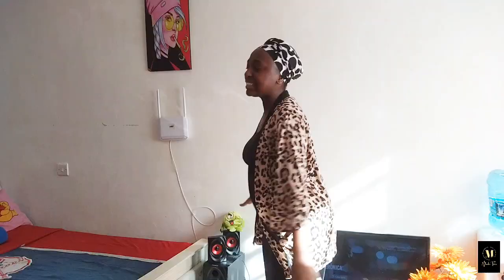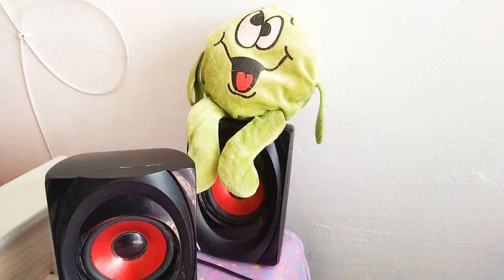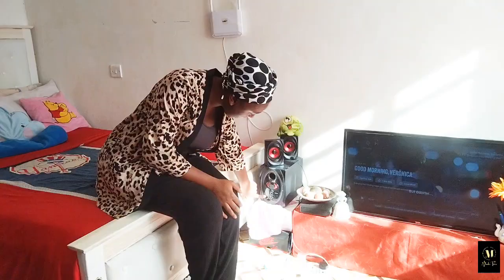Now we come to the living room area. This living room area of mine has a TV area, and I'll quickly take you through it. So I got this speaker from Ludoli Avenue. At that time it was around 3,000 shillings. I think it's still the same price, because it's just a small Cavitron. It has a USB port and a flash port.